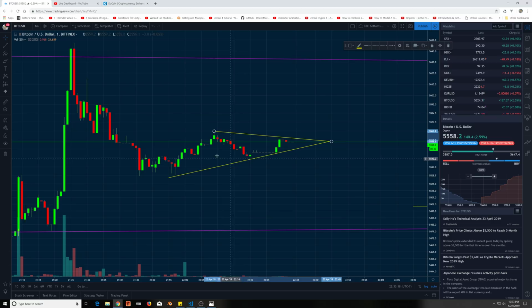Okay, so breakout soon. You can also take this distance. Copy it over. Go 1. Okay. Copy that over. Boom. Yeah, it's getting real close to doing another move up, time-wise.